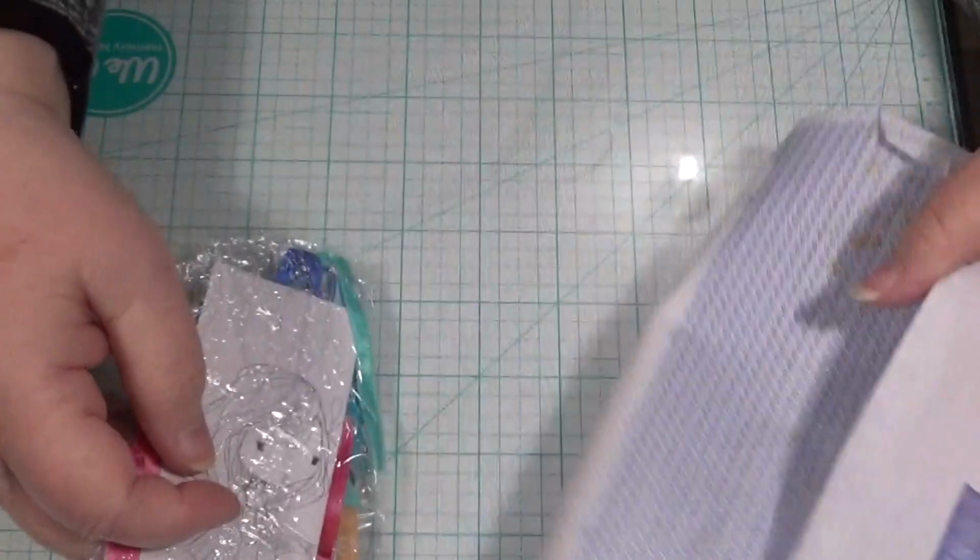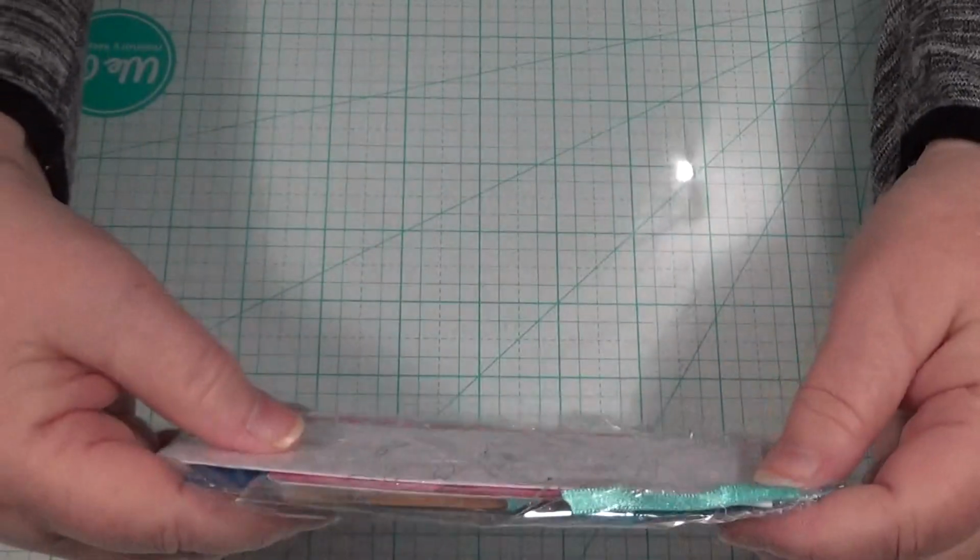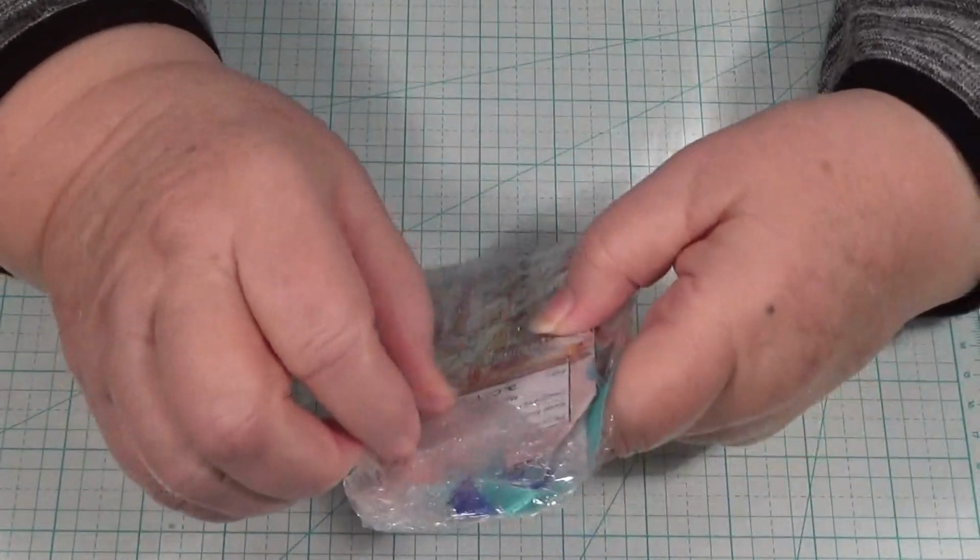Oh boy, oh boy, oh boy, I like parcels, you know. I do love a good parcel. Oh, look at this. All houses.